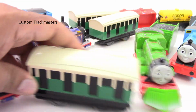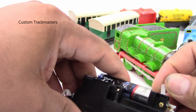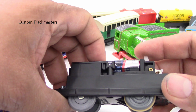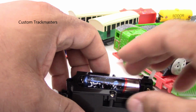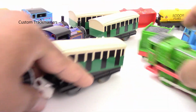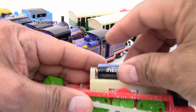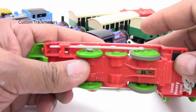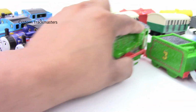Next, Mighty Mac. And this one, another motor, gear motor, electric motor, broken. So I will show you how to fix that or replace. Oh, this one is working. The only thing is the battery is a little discharged. Mine too. But at least it's working.